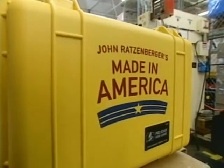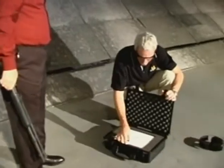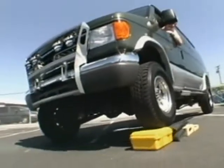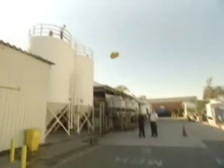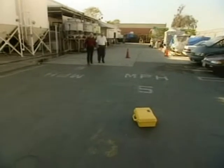In factories, there's testing, and then there's testing. Here, testing takes a sharp eye and a steady hand. Or just a driver's license. Or maybe a sense of the dramatic. Oh, that was a good one.